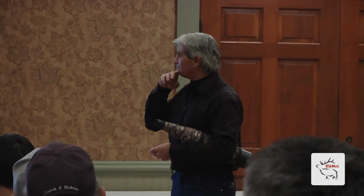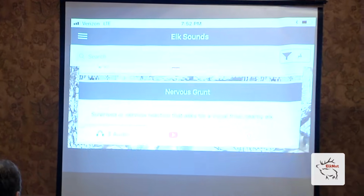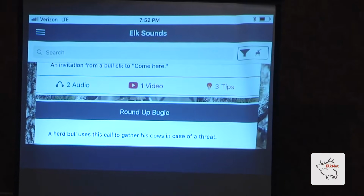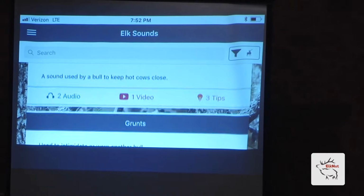And you know, that is where, when we started out, when you check the app out, the ElkNut app that we came out with, we actually go over every one of these elk sounds, whether it's a cow sound or a bull sound. And we show you what it sounds like from a real bull, from me, and show you the message that's being sent, whether it's chuckles, whether it's grunts. We've got the roundup bugle. We have all the various cow sounds. And then you see where it says the tips.